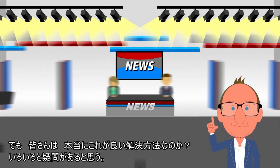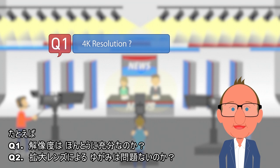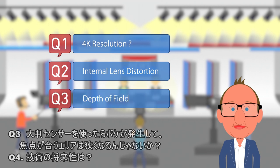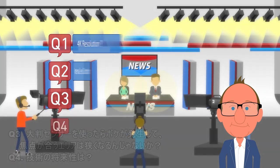We get some common questions. Q1, did we really get good 4K resolution? Q2, did our internal optics introduce new distortion? Q3, what about depth of field? Is it shallow like a cinema camera? Q4, is this a one-off solution or a new approach we can move into the future with?